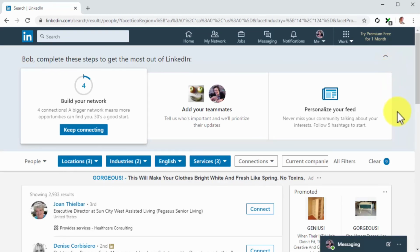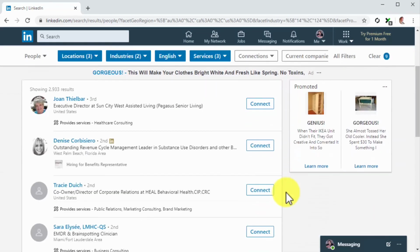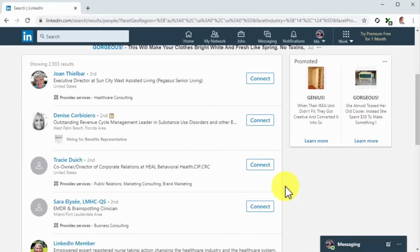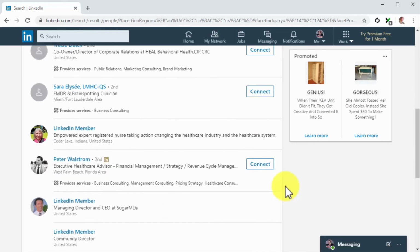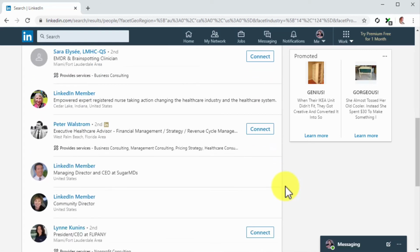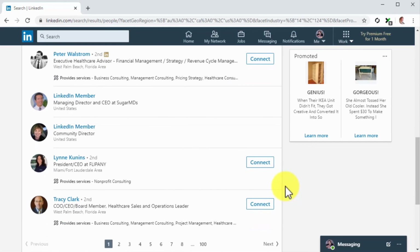Now you will find the leads that fit your criteria in the results column. What you'll do now is start identifying the decision makers in this group. These are the CEOs, the founders, the coaches, the presidents, and the executives. Identify the ones that run companies that could benefit from your offers, the ones that are likely to engage with your content, and the ones that are likely to join your groups.